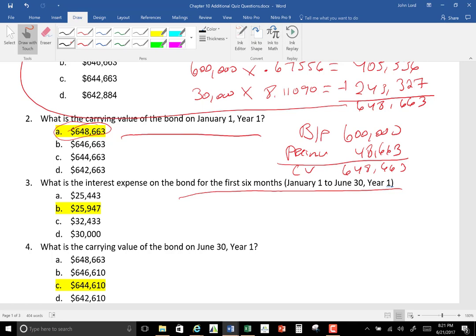48,663 times... Yeah, well, there's a reason I'm not writing it. Not 48, what? 648, the whole carrying amount of the bond, right? How much money did I borrow here? What's the journal entry for the issuance? Somebody was willing to pay me $648,663 for this bond, weren't they?